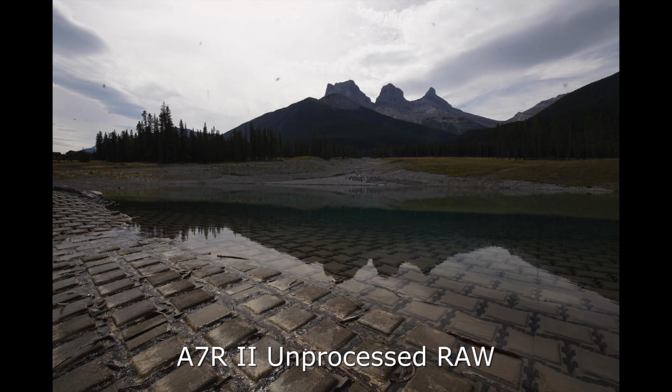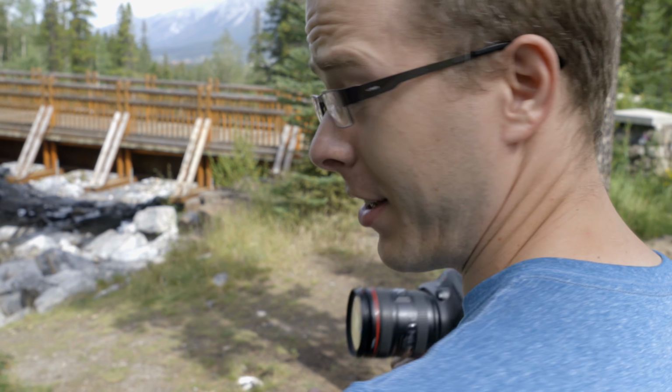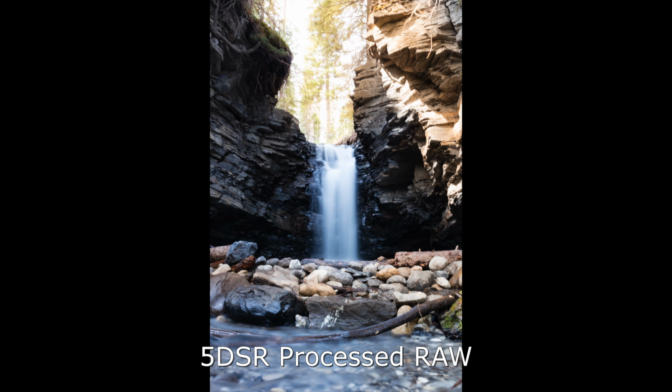I was blown away by the dynamic range of the Sony. It was just amazing looking at the histogram. Everything was scrunched into the middle and I had to stretch everything out, whereas with Canon, I was touching the edges already. I'm constantly blowing my highlights. Yeah, I noticed that. Blowing out my highlights, blowing out my shadows.